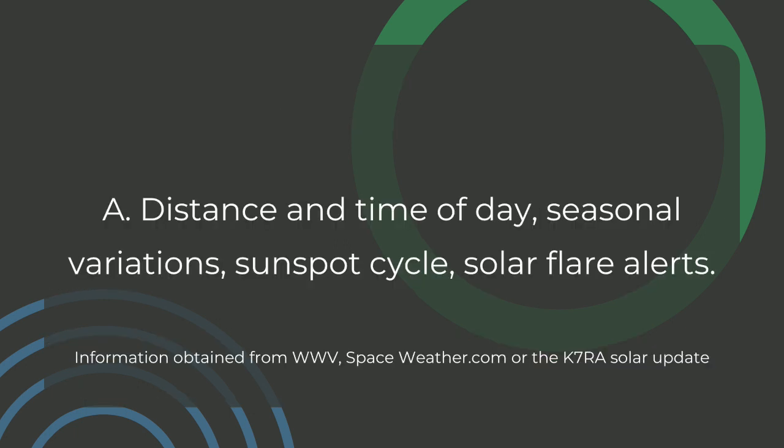The correct answer is distance and time of day, seasonal variations, and solar flare alerts. All right, if you take a look at that, what does that mean? Distance and time of day, we covered it. Seasonal variations, well, that's one we haven't really covered, because during the summer, propagation works in a slightly different method than it does during the winter.